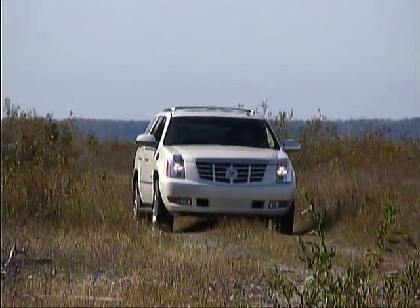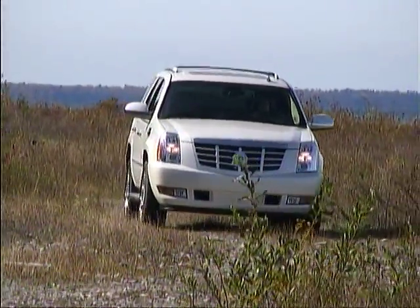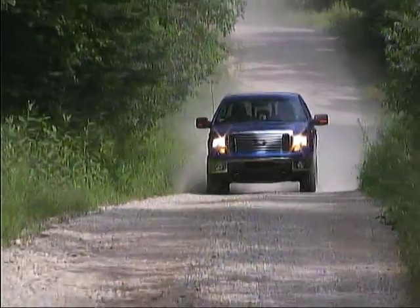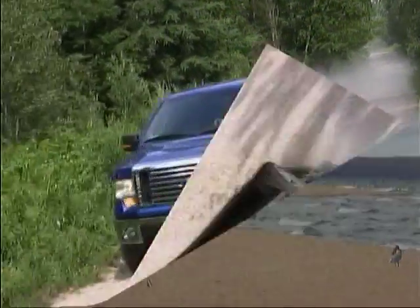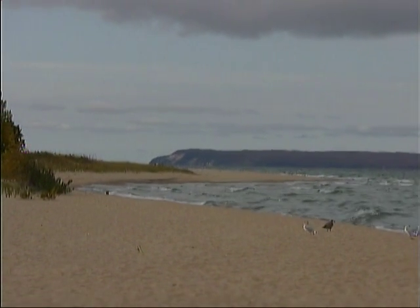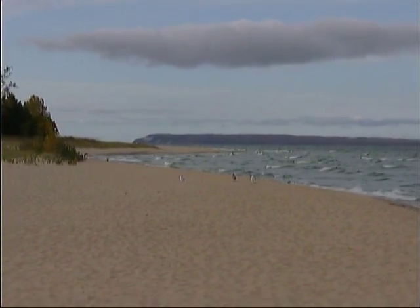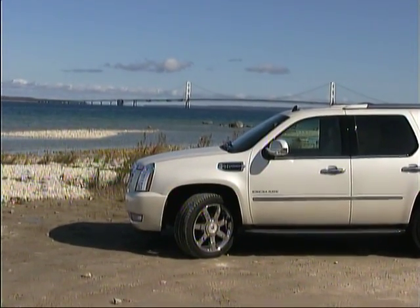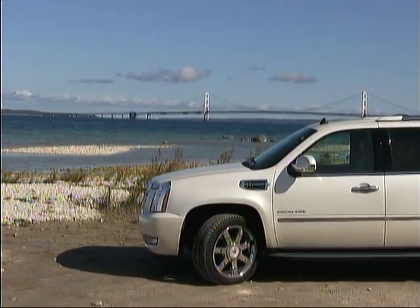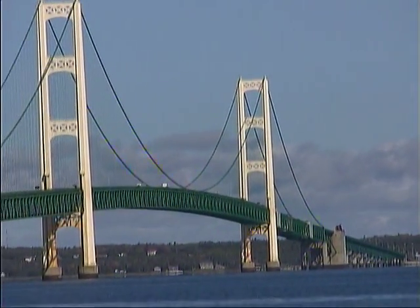We headed out to some northern parts of the state with both a Cadillac Escalade Hybrid and a Ford F-150 for a look around at some of the sites. Michigan is made up of two peninsulas, divided by the Mackinac Straits connecting Lake Huron and Lake Michigan. The 5-mile-long Mackinac Bridge, built in 1957, connects the upper and lower peninsulas.